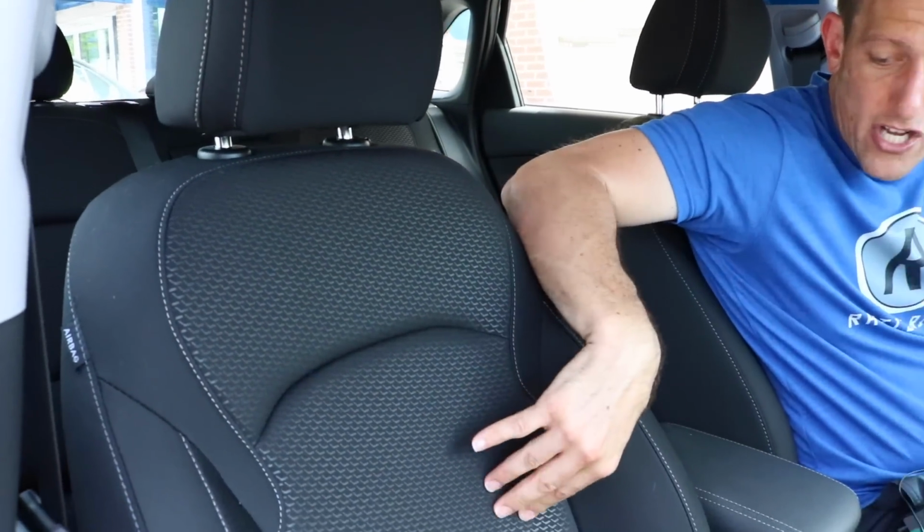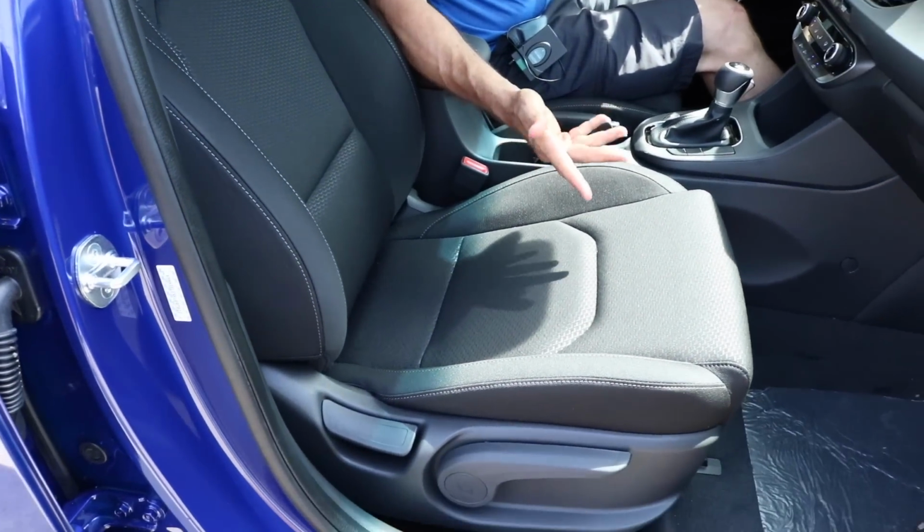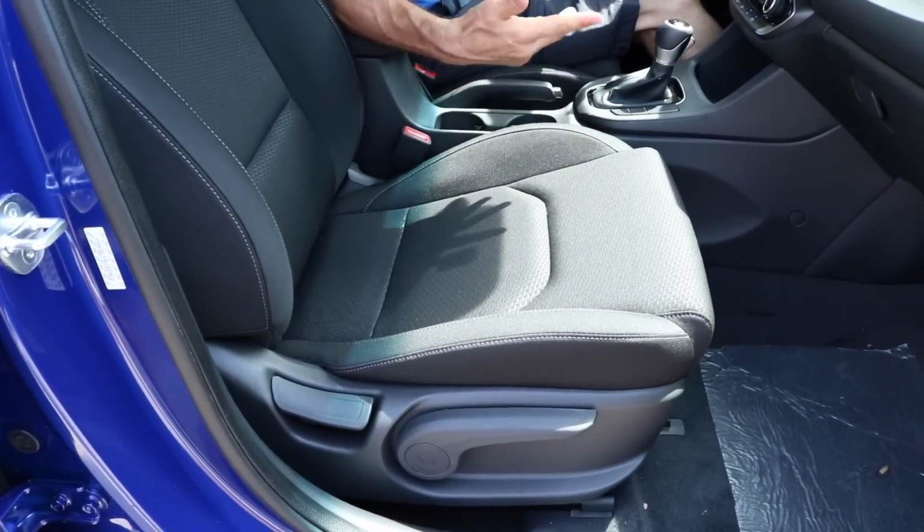And then finally, the seats. This one has cloth. You can get leather. I do like the style though. The fabric, the quality feels really good. And it's got a look to it which makes it kind of pop a little bit. Overall though, the seats are comfortable.